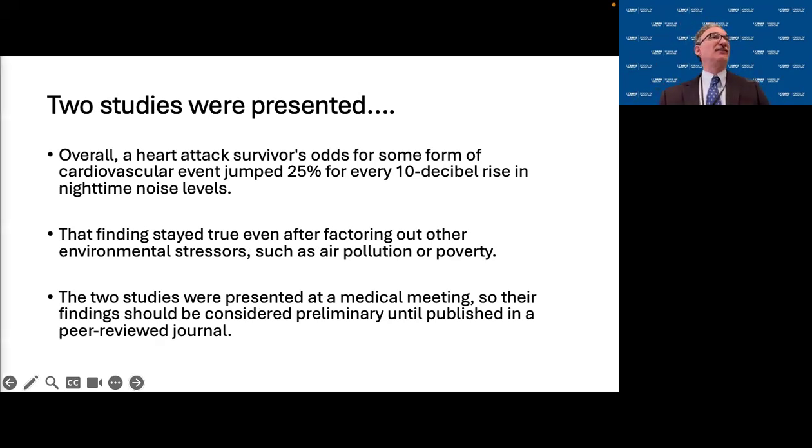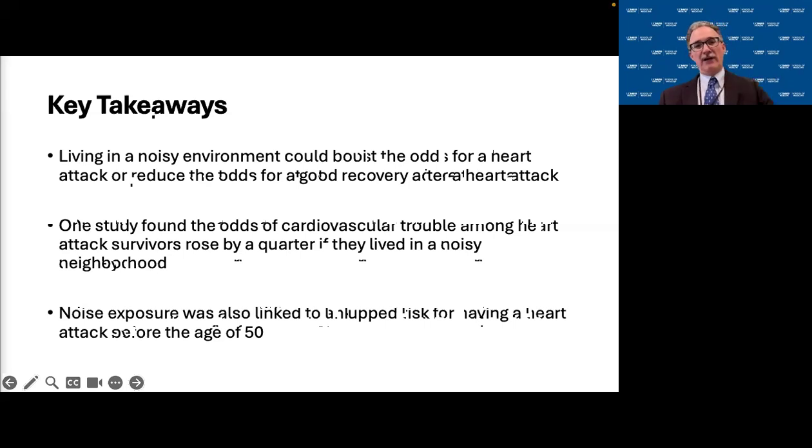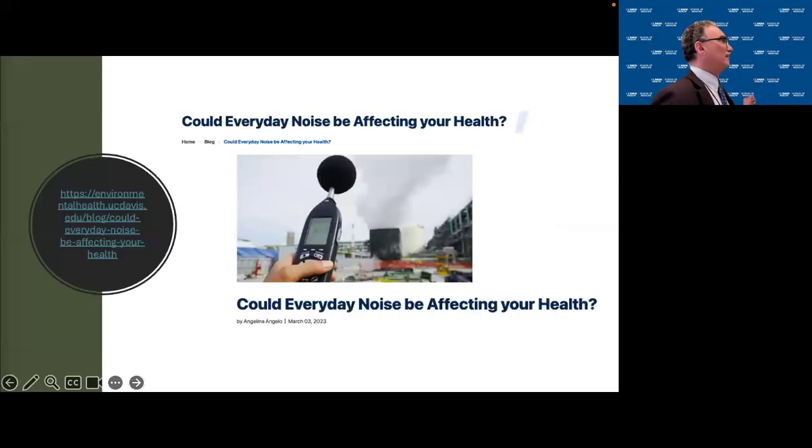If you're really interested in this topic, we can share this link. This is an article at UC Davis from 2023, where the heading is "Cool Everyday Noise. Could everyday noise be affecting your health?" It has a list of all these different health impacts that noise may have, not just heart attacks, and we can share the link with you by email. I thought it was a good summary article if somebody's really interested in more details. That's where I got the picture of the decibels, and there was no source for the picture in the article, so I couldn't give you the source.